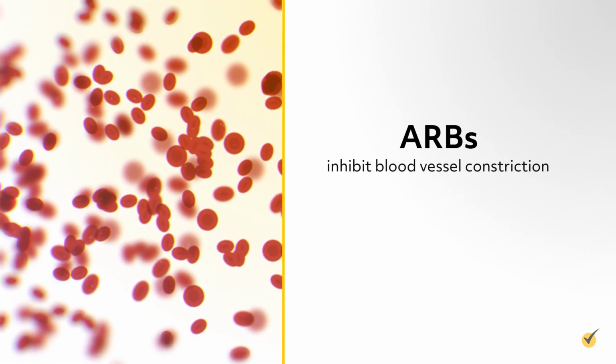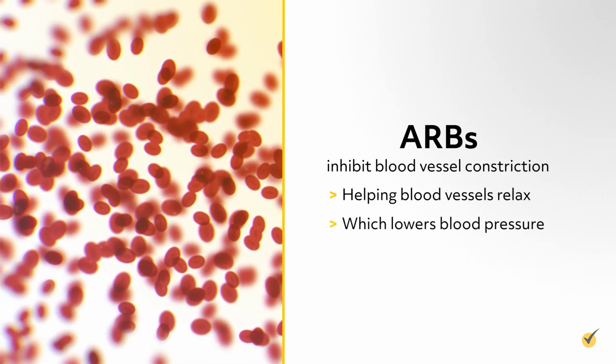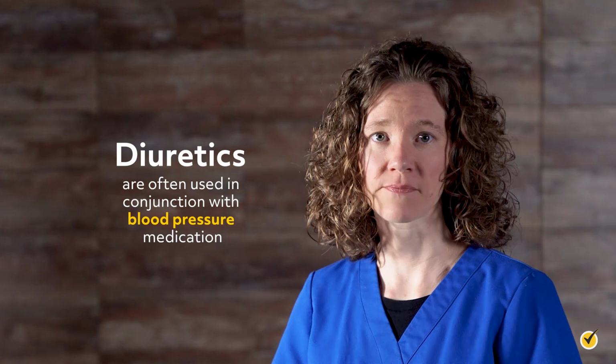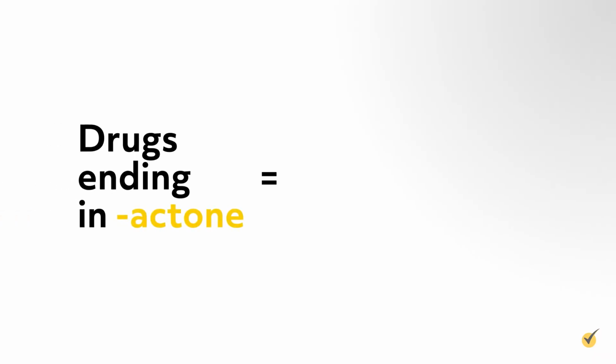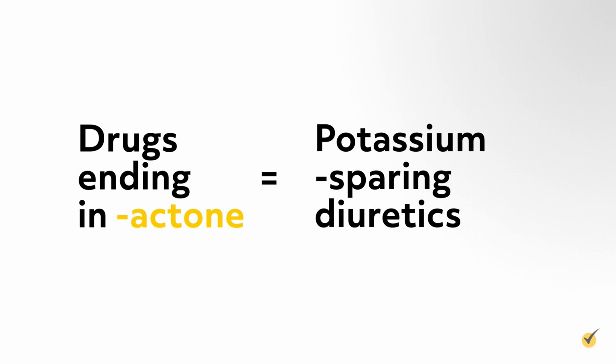ARBs inhibit blood vessel constriction, helping blood vessels relax, which lowers blood pressure. Diuretics are often used in conjunction with blood pressure medication. Drugs ending in actone are potassium-sparing diuretics, such as spironolactone, also known as Aldactone.